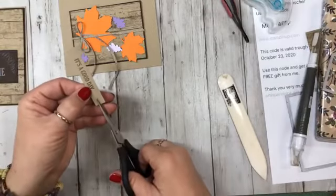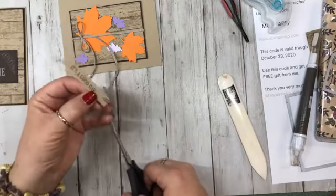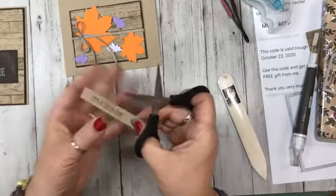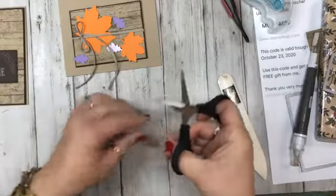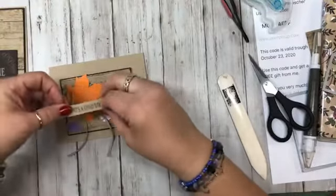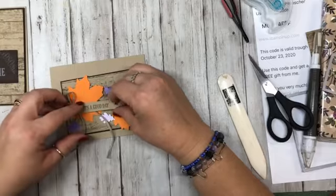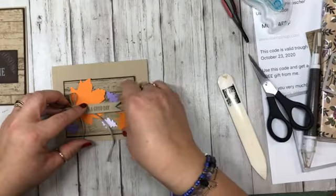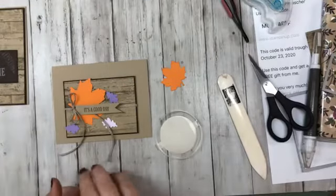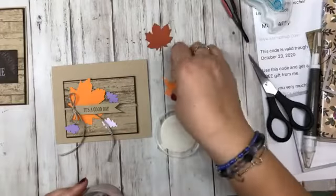And I think I'm going to do a long flag on this one, you guys. Long, long, long. Because we'll tuck this in here. And then we'll get some, you know, I'm thinking, you guys, thinking that we need to use this darker.